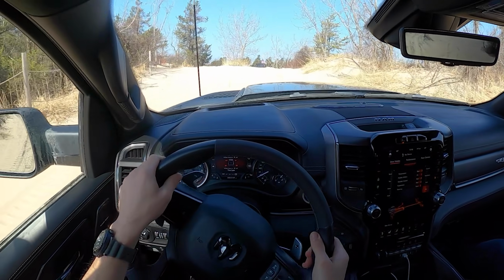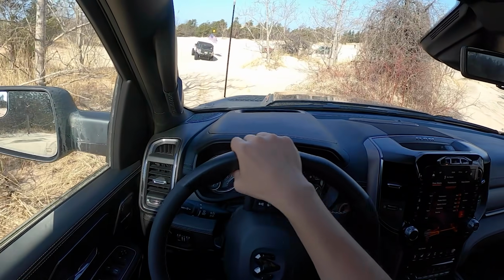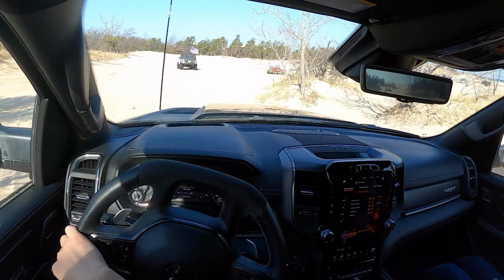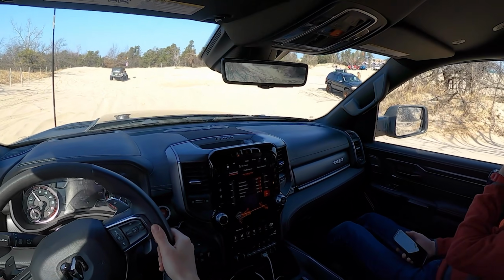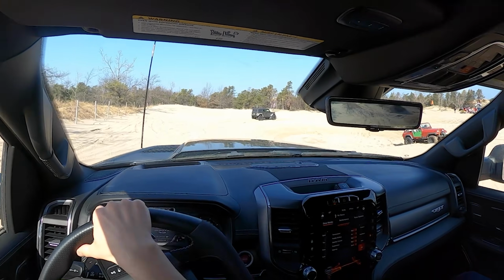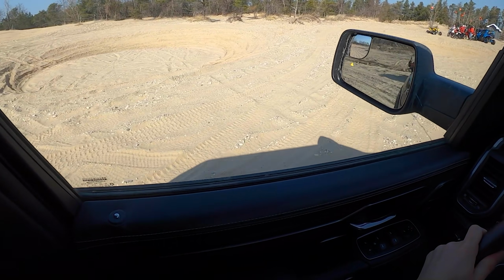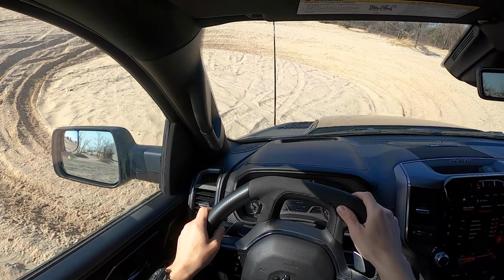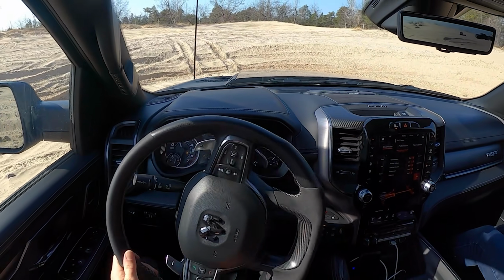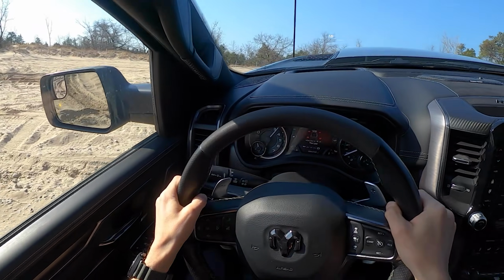It's a little wide to fit through some of these gaps. This is definitely not a rock crawler. You wouldn't fit through most situations. Oh wow, front wheel drive Jeep. Look at that. You broke something. Yeah. So we'll do a little approach departure angle test here. I mean, it's good. It's very good. Down. No problem. Up. No problem.